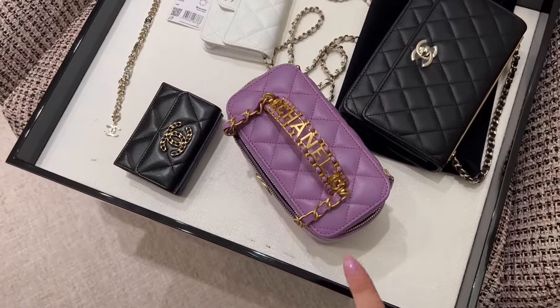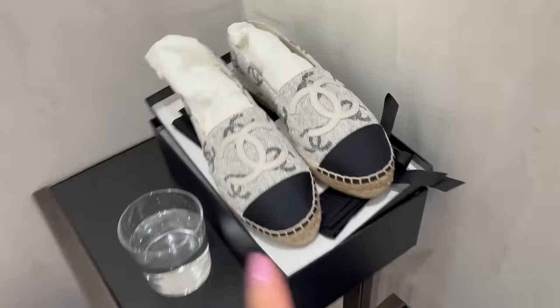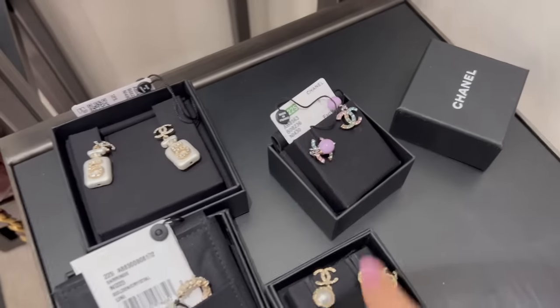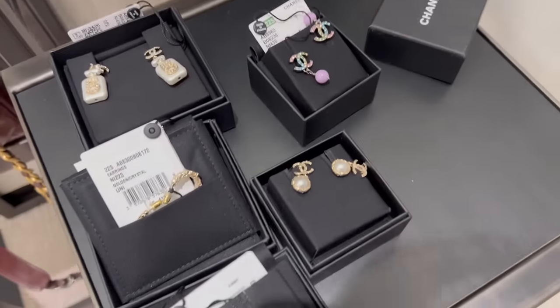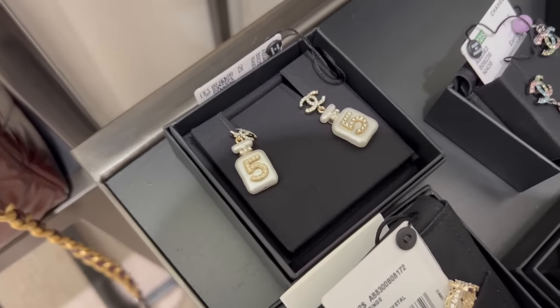I think I saw this online in pink. The pink was really cute. And here, I'm gonna try these on. These also come in purple, but I think I'll wear the gray ones more. Okay, these I love, the purple, because I can match with my purple bag. They come with pink. The number 5 bottles are really cute.